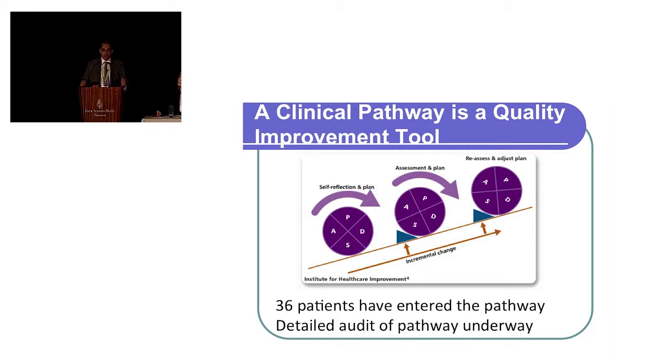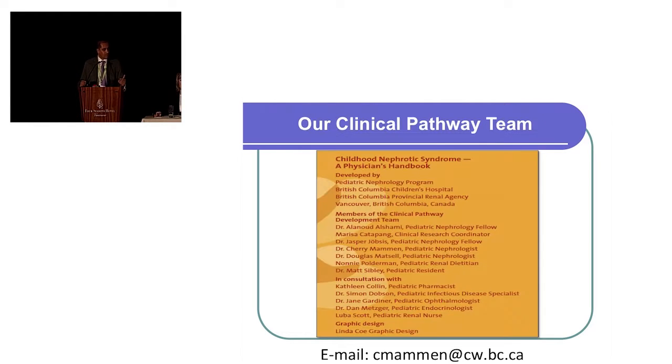36 patients now have entered our pathway at Children's Hospital. A detailed audit is underway in terms of pathway compliance, how well patients did in terms of outcomes, and what were the holes in terms of improvement so we can move on. With that in mind, I'd like to acknowledge our clinical pathway team, which is a large team led by myself and Dr. Douglas Matzel, our division head, and a large group of pediatricians at Children's Hospital, as well as our allied health team, which has been pivotal in development and implementation. And I think hopefully we can share our adventures moving into the future with this condition and hopefully other conditions, including childhood hypertension, antenatally detected urinary tract anomalies, and several others. Thank you very much.